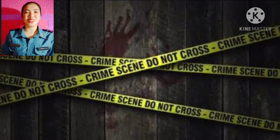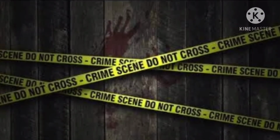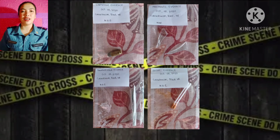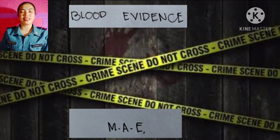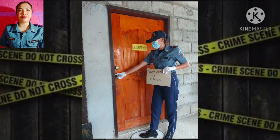As an investigator in the crime of murder, I secure all the evidences in the area by putting cordon or police line in the crime scene. After collecting all the evidences like cartridge, fragments, paraphernalia, and blood, I started sealing and labeling it by putting my initial name, kind of evidence, date, and place it happened. Then I pass it to the laboratory for some examination and preservation of evidence.